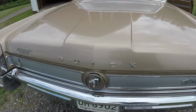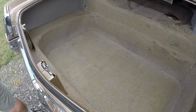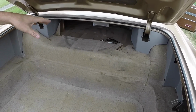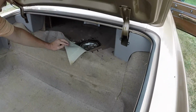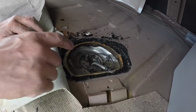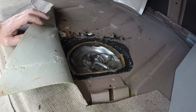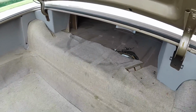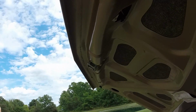We'll get an under hood shot again. Let's do the trunk real quick. I'm in the process of putting in a return line, so I got another sending unit, so that's why the spare tire's out. Notice in the last video it had the original spare and everything in there. I've got a sending unit with a return line because these things have vapor lock problems. The factory air cars had a return from the fuel pump. Yeah, this car's clean.